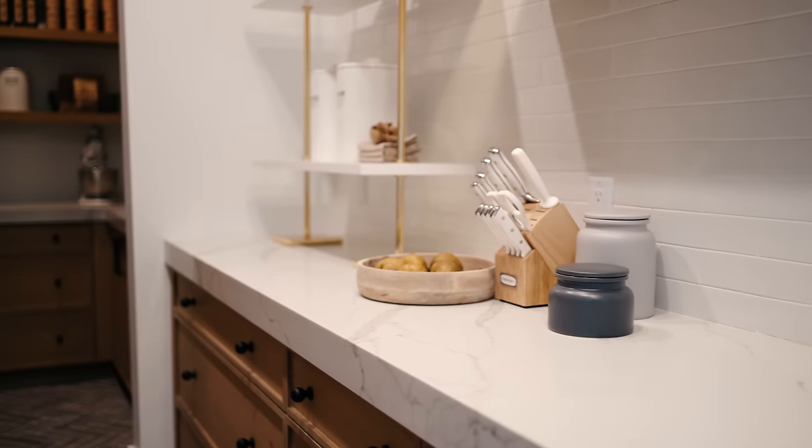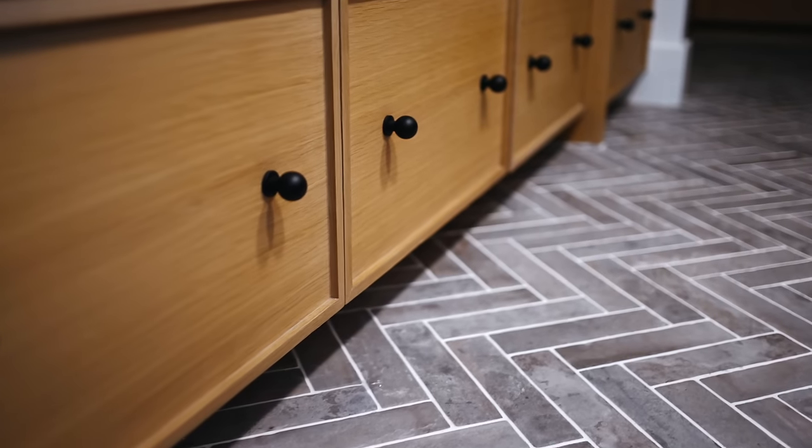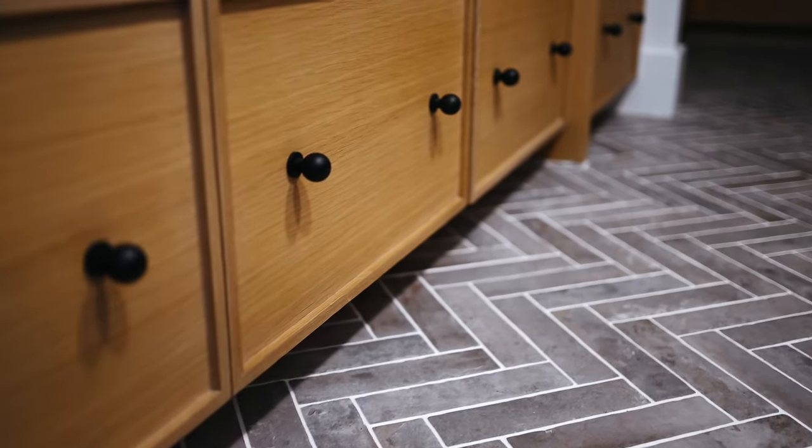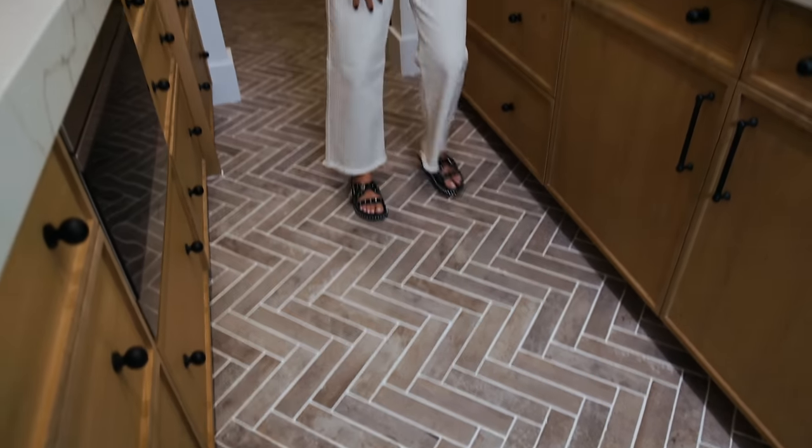Quartz countertops in here. We continued from the kitchen. We also went with a gray brick tile in a herringbone pattern. So again, it gives it that really Euro luxe vibe that we wanted. We wanted it to feel like a bakery, and like just things were so fresh and beautifully made back here.